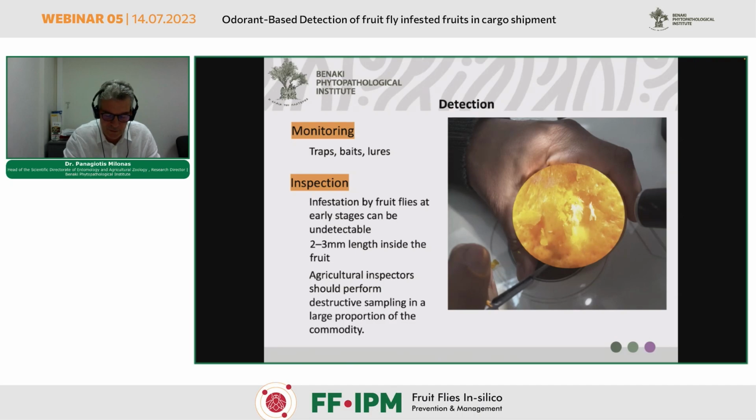So agricultural inspectors oftentimes have to perform destructive sampling on a large proportion of the commodities being inspected. And when a sample has been taken from the consignment because it is suspicious for pests, the fruit remains under official control and cannot be released until the final laboratory result confirms that there are no quarantine pests in there. So there is an absolute need for sensitive and fast screening for larval infestation.